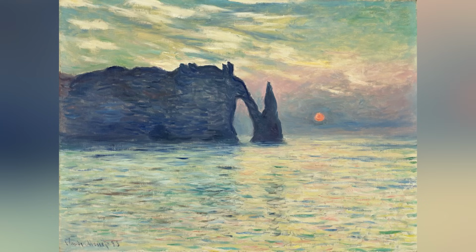Imagine a photo of the sun setting by the Aiguille d'Étretat, the needle of Étretat, a scene that the artist Monet painted in 1883 in Normandie, France. Is it possible? Does it happen? Let's figure it out.